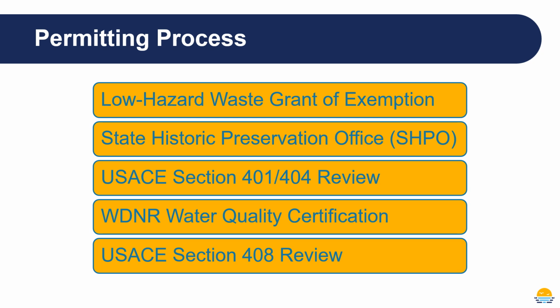There are essentially 5 permit applications that we need to make as part of the Dredged Material Management Facility construction. The first is called a Low Hazard Waste Grant of Exemption. There's also a State Historic Preservation Office approval, a United States Army Corps of Engineers Section 401-404 review, the Wisconsin Department of Natural Resources Water Quality Certification, and a United States Army Corps of Engineers Section 408 review. And I'll go into each one of those in detail.